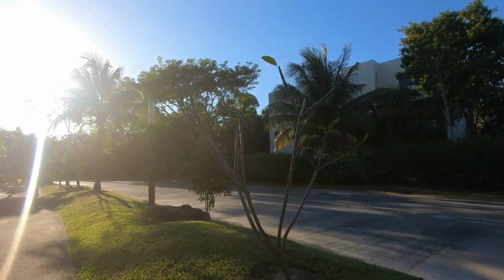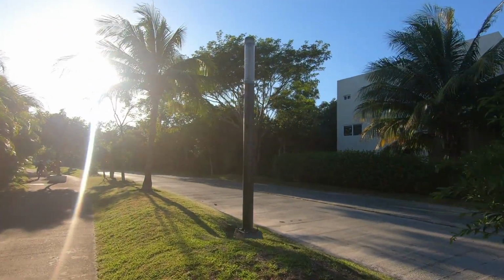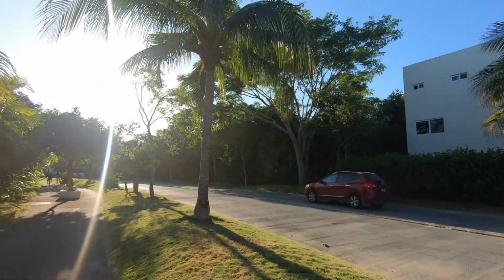Anyway, my friends, you get a feel for it. I'm currently walking towards the main gate of Selvamar. I'm pretty close right now, so I don't think there's much else to see on this main road.